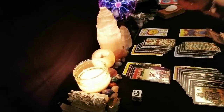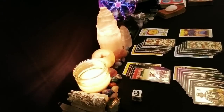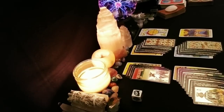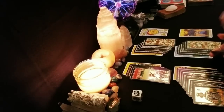Alright, so we have the Five of Swords. So you've got this weight on you. You're feeling defeated. You need to ask your friend for help, but you've got too much pride or something to ask for help. That's what it seems like here. It also can indicate arguments, feeling attacked.